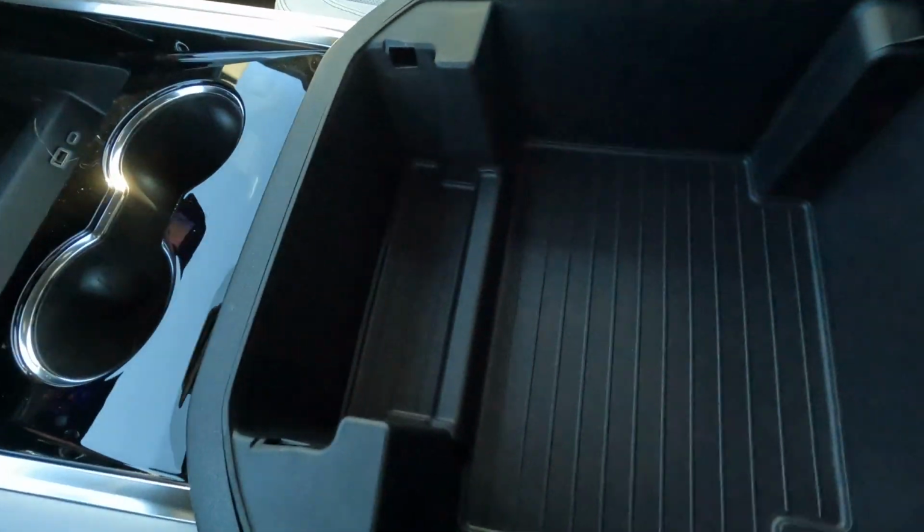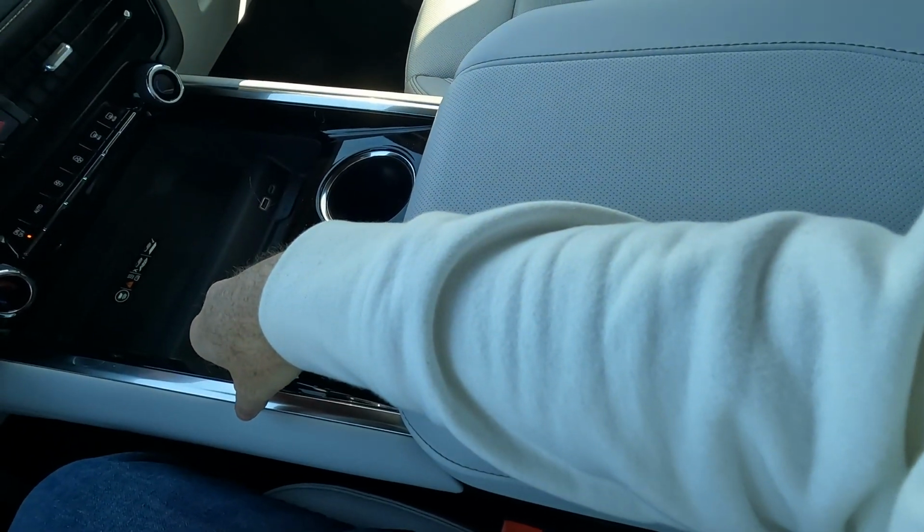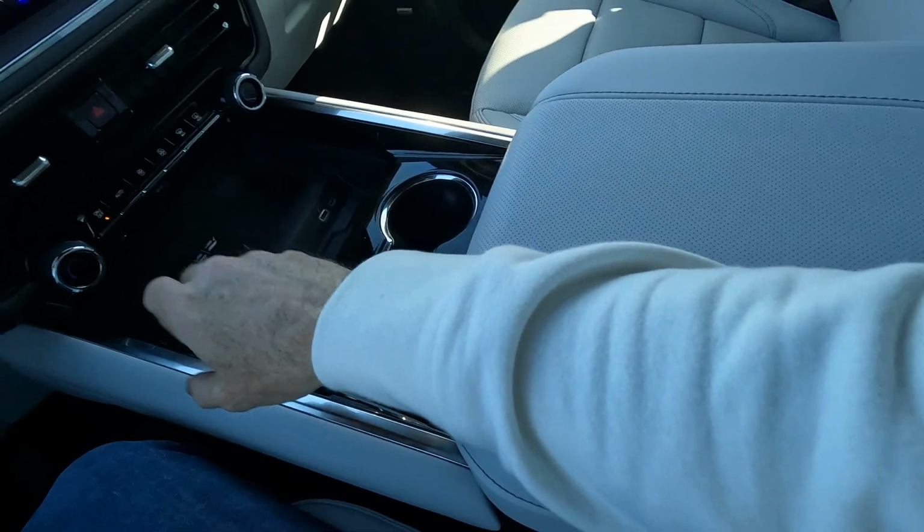Nice large center console, plenty of space within, and that does double as an armrest for the driver and the passenger. Plenty of room, plenty of real estate. I like that.